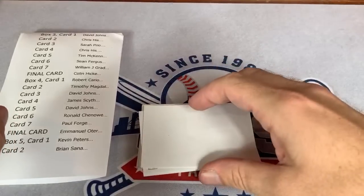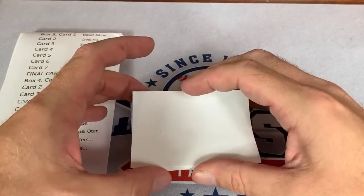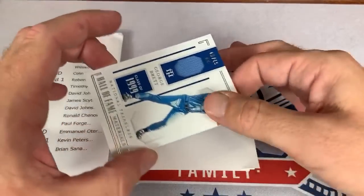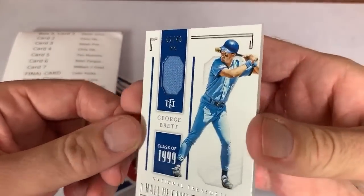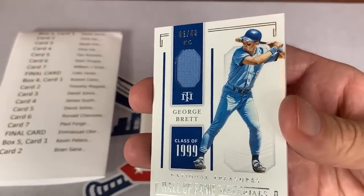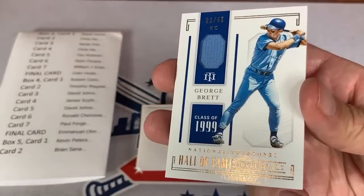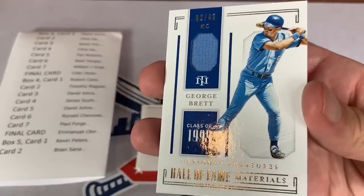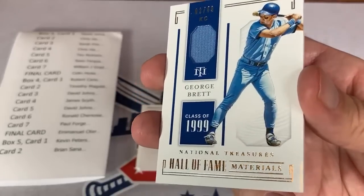All right, next up, this is for James, number 4. Oh, we got a redemption on deck. I could see that one. We've got George Brett. So back-to-back Hall of Famers. If you're going to get a relic, it might as well be a George Brett, not like a Sean Reed Foley or something like that. It's out of 49. George Brett, that's a lot better than getting like a Brad Keller or a Whit Merrifield. So George Brett, game used.